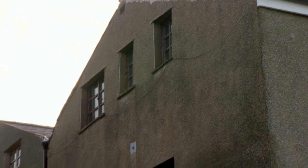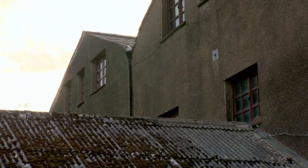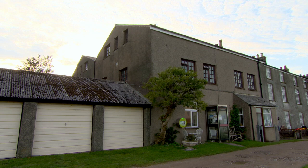Yes, that explains the austere fronts. Indeed, and those curious roof spans as well. Yes. You don't build a house like that. They do look like big storehouses. That's right, they were storehouses.